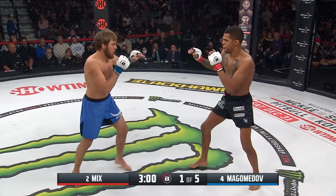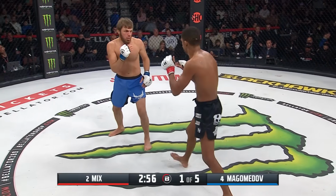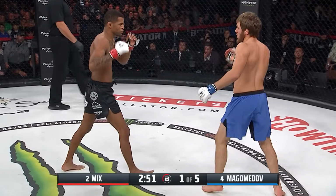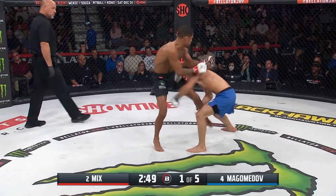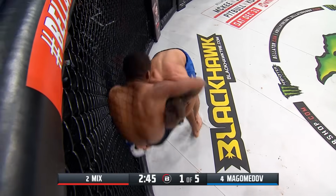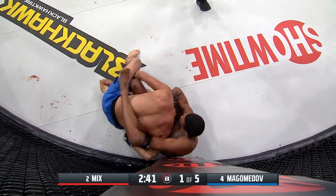Magomed's having a lot of trouble with the length of Patchy Mix right now. He's trying to figure the way, the solution to get inside to land his shots. And Mix just hammering well. There's Magomedov catching Mix's kick. Magomedov looking to deliver the takedown. Mix attacking the neck. But he doesn't have it.